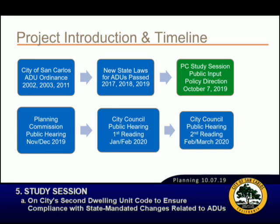So this is a timeline of the history and what we're anticipating for the future. We've had several ADU ordinance updates. The last was in 2011 with a comprehensive zoning ordinance update. Since then, several state laws have passed in 2017, 18, and 19. And currently, we're actually under state law for regulation of ADUs. Tonight we have our study session where we would like to receive both PC direction and public input, and then hopefully return to the Planning Commission in November, December with a first look at a draft ordinance, and then if recommended to council, anticipating going there in early January or February with a second reading in February or March.